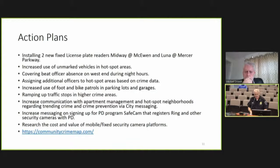We're assigning additional officers to hotspot areas based on crime data, increasing the use of foot and bike patrols in the parking lots and garages, and ramping up traffic stops in the higher crime areas.